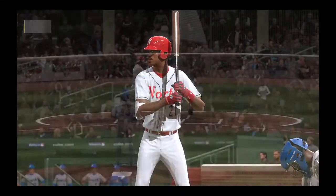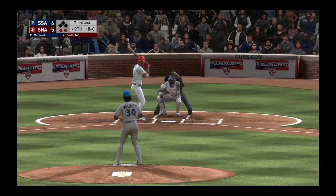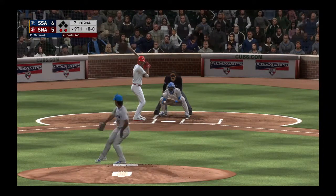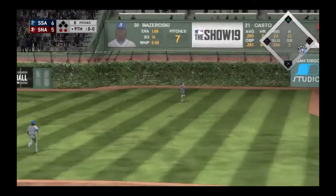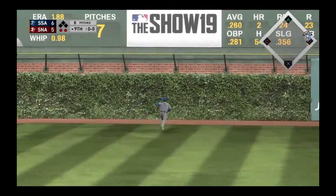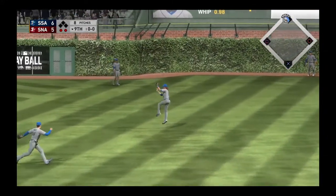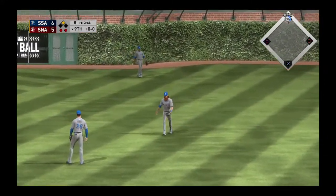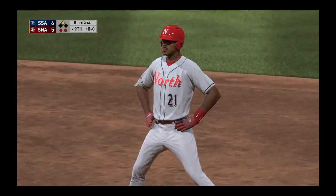Leo Castro. He drew a walk his first time up. First pitch on its way. Hit high and deep to straightaway right field. Mora going back to the track, but he won't get there as it lands just shy of the wall. And hold all tickets now as the tying run gets into scoring position with a 2-out double.